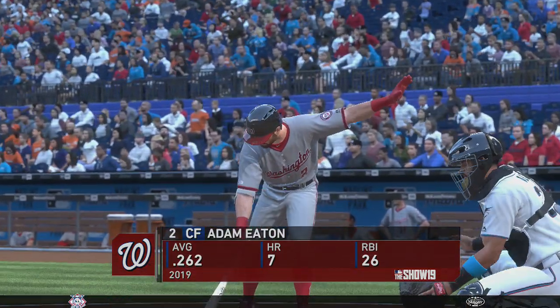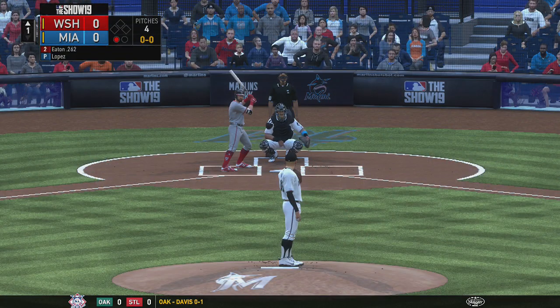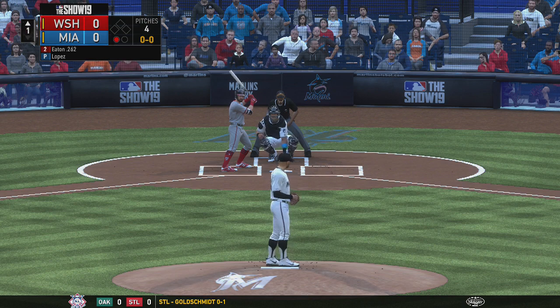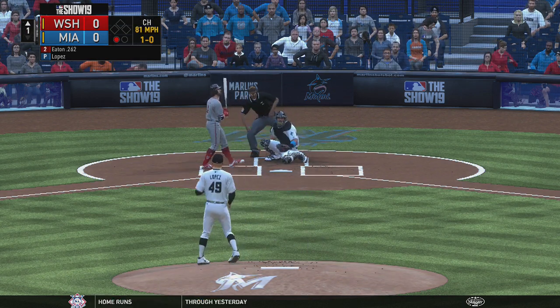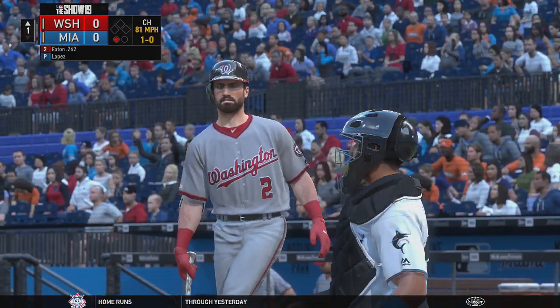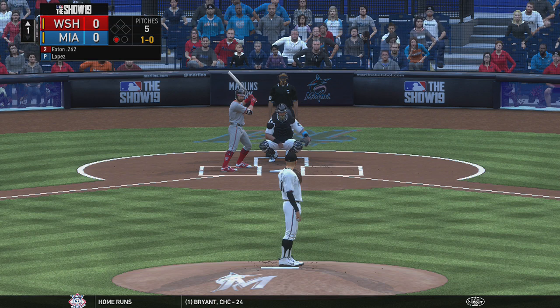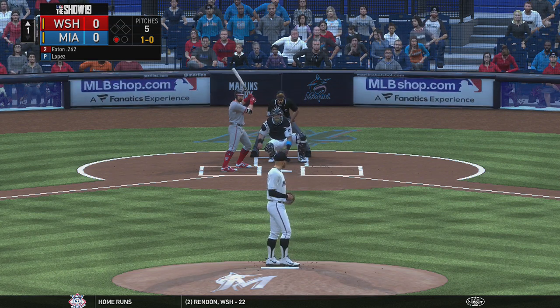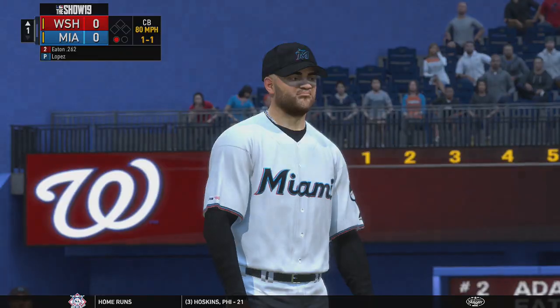Striding in now for the Nats, Adam Eaton, as he'll get his first opportunity in this one. He's ready. Here's the first offering. And this one's not close. It's in the dirt for ball one. In his career, Eaton carries a hitting line just over the .280 plateau. Now the 1-0 is looked at for the first strike.